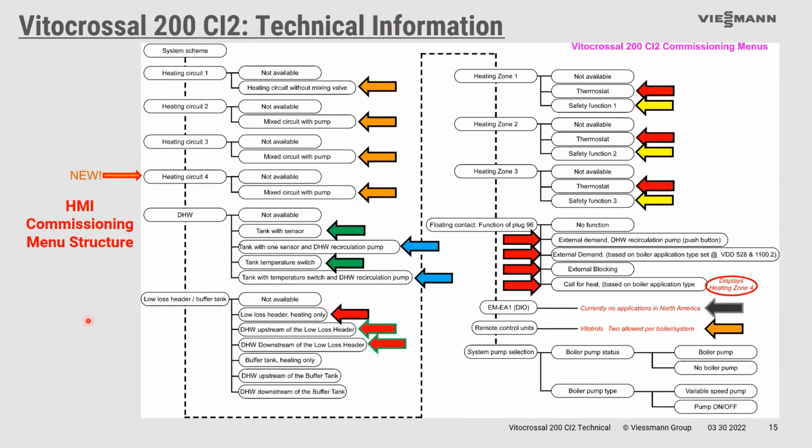And same with low loss headers. We have no low loss header. We have low loss header. We have a low loss header upstream with the DHW upstream of the low loss header. We have a low loss header with DHW downstream of the low loss header. This again is also new. You can use one boiler. The boiler could be using domestic hot water directly at the boiler or downstream of the low loss header, or you can be using it as a multiple system the same way.